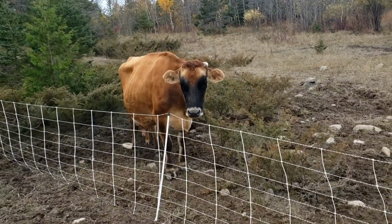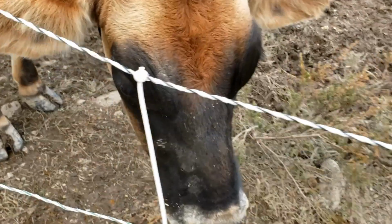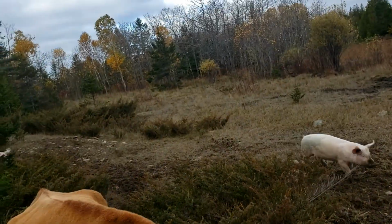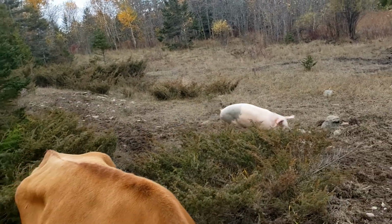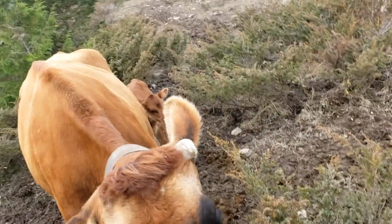Hey Buttercup. Good girl. Oh, calf disappeared. He was just laying there. Took off somewhere. Where's your calf? Oh, right behind you. There it is.